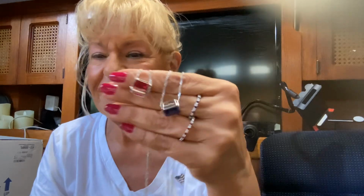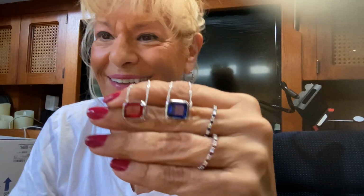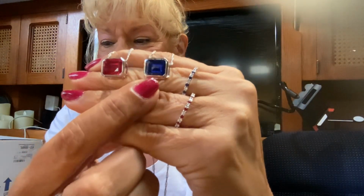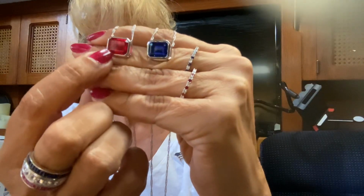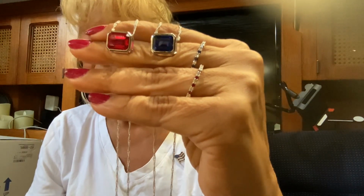These are really pretty too. Look at these necklaces. Let me straighten her up. Oh, look at how pretty they are. There's no prongs. I love how they're bezel set. And you have the sapphire choice, which is JSM 865. That's on 5 payments of $13.99. And then there's also the ruby choice, and that is JSM 864, 5 payments of $10.59.